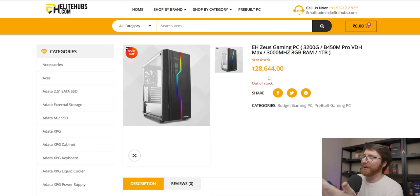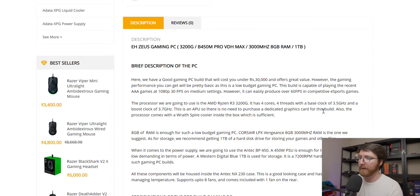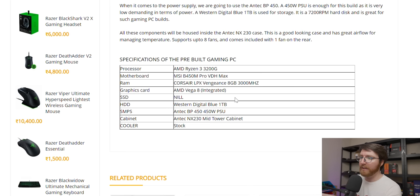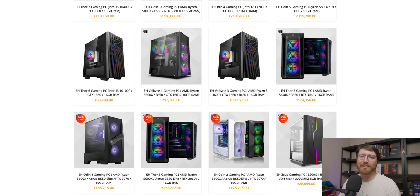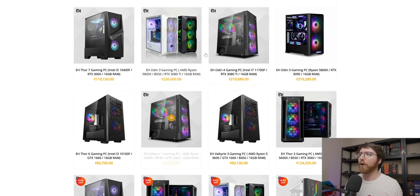It's out of stock, unfortunately, but you get a 3200G, a B550M Pro board. Okay, that's a pretty good motherboard for such a budget system. And then 8 gigs of RAM, and I'm guessing that's not got an SSD in it. And then here, it gives you a pretty detailed breakdown of the components that you have in here. Oh, there's no reviews on here. That's such a shame. I really like getting to see what people have to say about these systems. They are all out of stock.